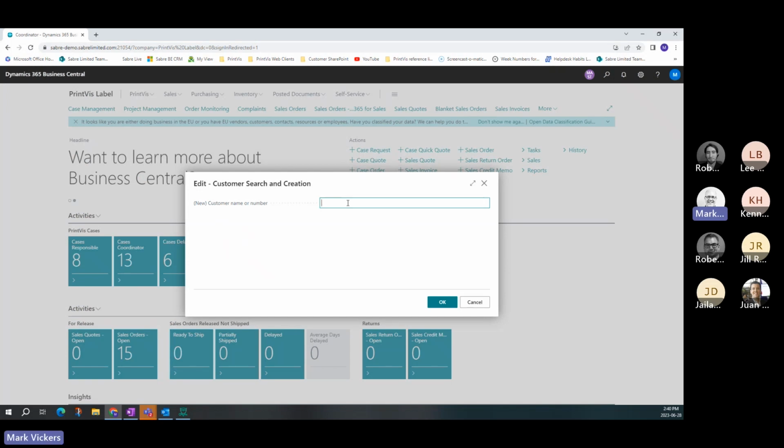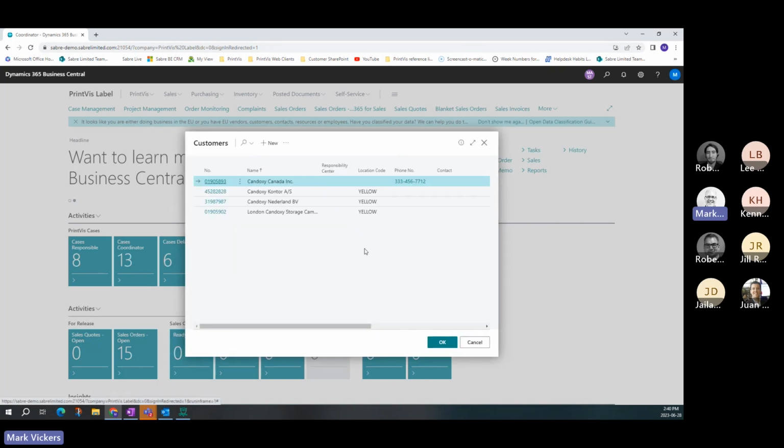I don't need an estimate. The customer emailed in and said, hey, I need 50,000 of my blue label that you've run for me 6 months ago. So I put in my customer to start with because I need a customer for an order. Up until that point, I don't. I click OK, and it's going to search the system and say, wait a minute, you've got more than one Candoxi. Which one do you need? If it only found one, it would have just automatically placed it. I'm going to use Candoxi Canada today.